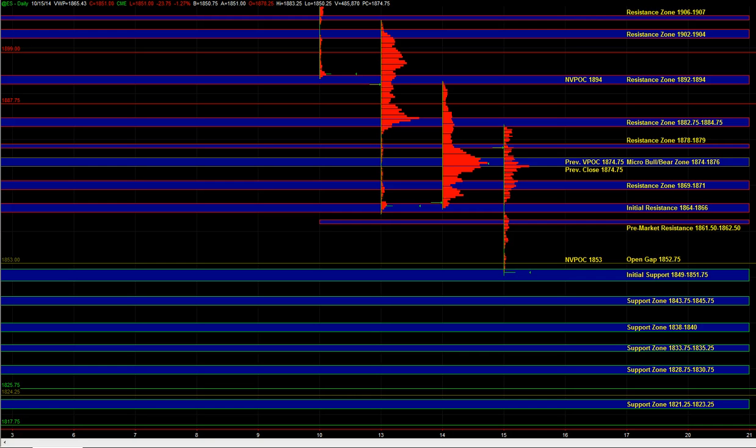Above 64, 66, if we start holding and stabilizing above 64, 66, then that would tell us that buyers are actually re-entering and being active at that level. On the other hand, if we just slice through that initial support zone, that would be indicative of a pretty big picture shift to the downside. Then we can go lower into 43.75 to 45.75.